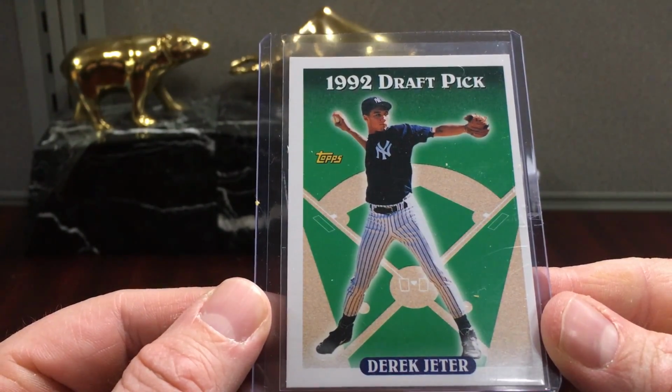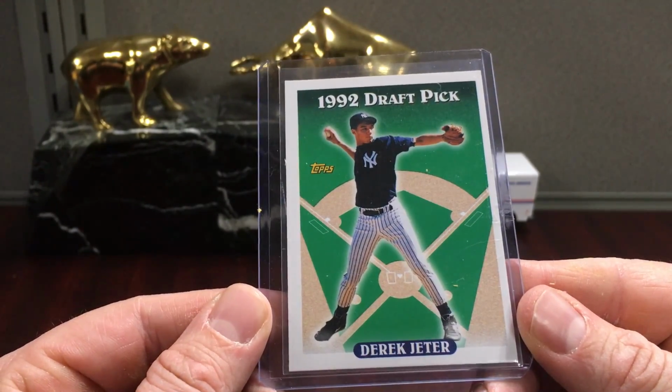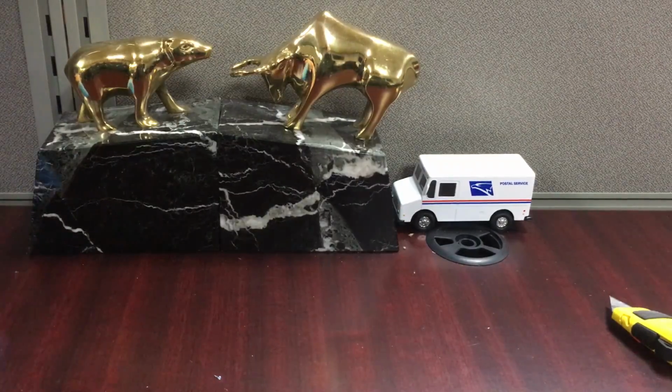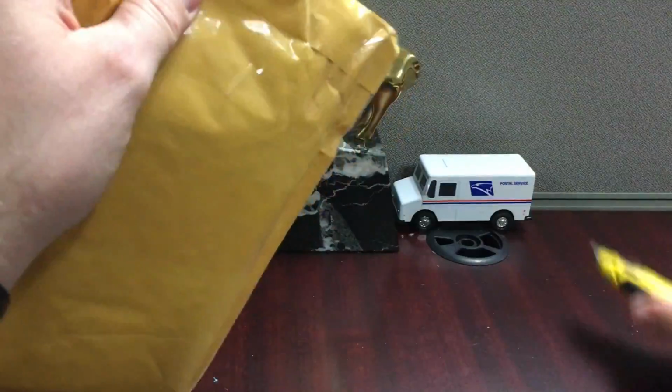This is a Topps 93 Jeter. It's off center, as you can see. I mean, that's pretty off center. 75-25 or 80-20 from left to right. Heavier package. Could be a lot.